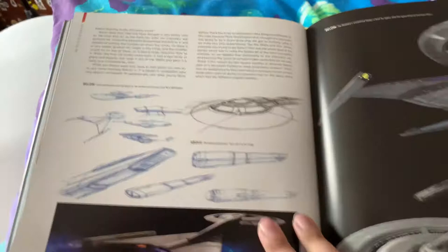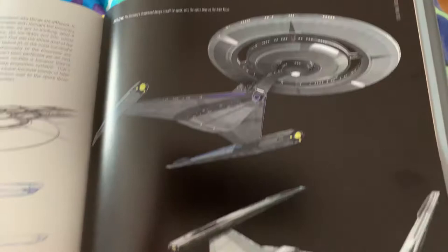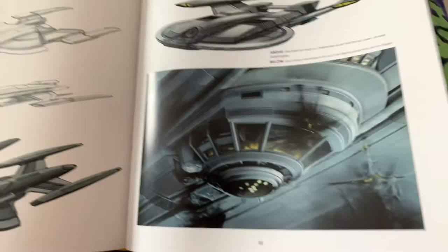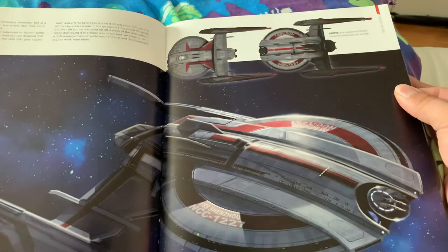Yeah, his work is beautiful. I will give him that. I just wish there had been more to it. You know, more sketches and stuff. Shinzo. And most of these ships, you can go back to Star Trek Legacy, the video game, and actually see them in action. Before they got their names and stuff.